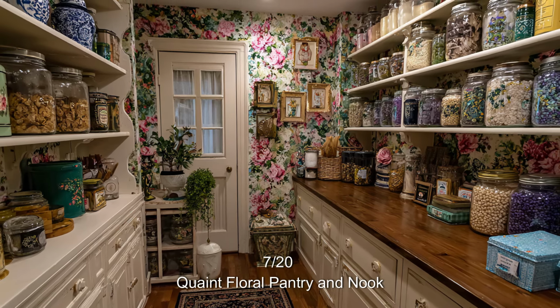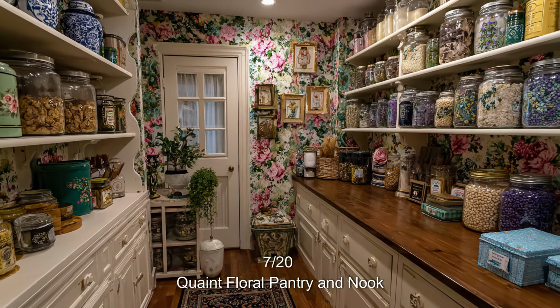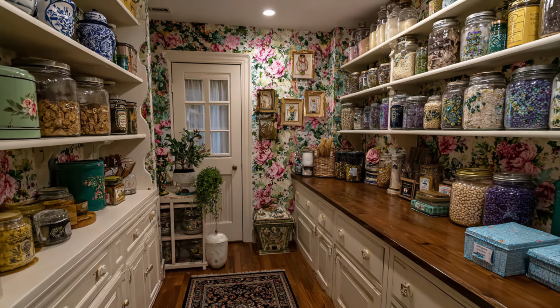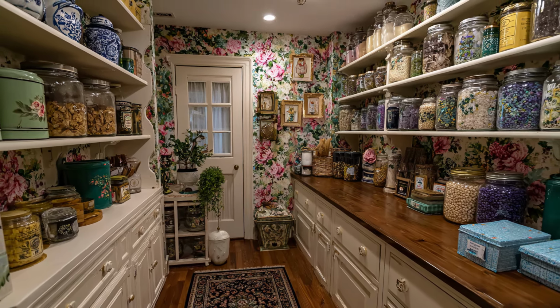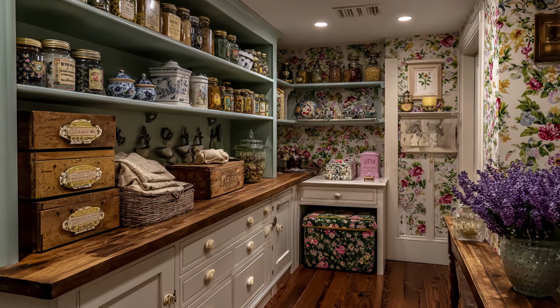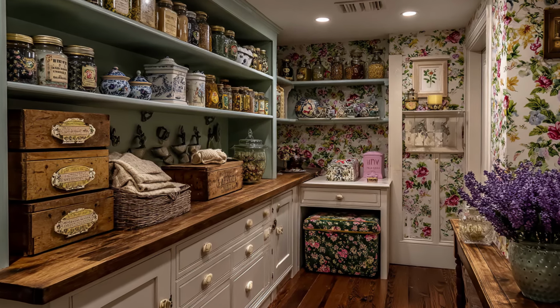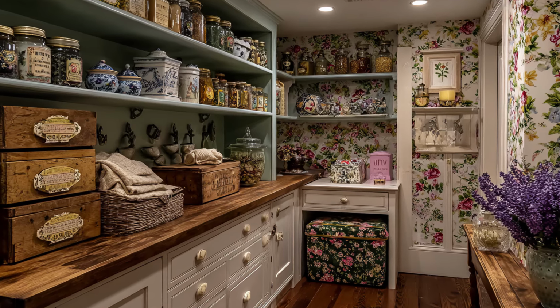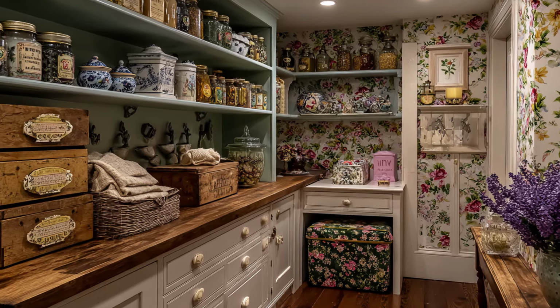Just off the kitchen, a cozy nook or pantry hides small pleasures. There are old tins, floral printed storage boxes, and jars with handwritten labels. It's humble, but there's care in every detail. A lavender sachet in the drawer, a teacup holding safety pins, whimsy everywhere.